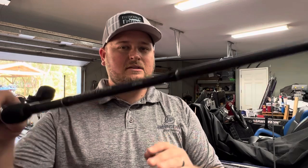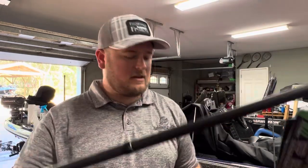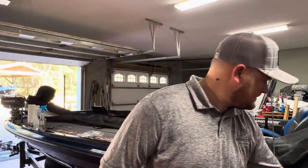But I'm really excited about this one. I think that there is definitely a little bit of a gap. Usually companies go from 7.3 length rods to like 7.6, but I think that there's definitely some need for a 7.5, and so I'm really excited about that.